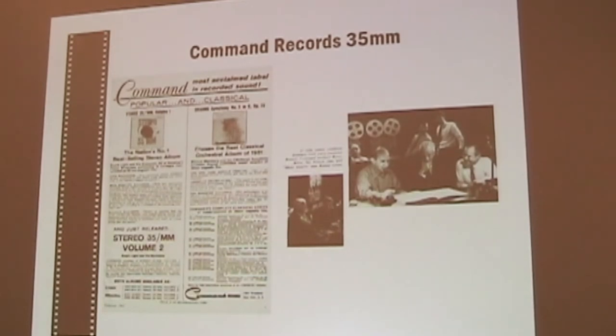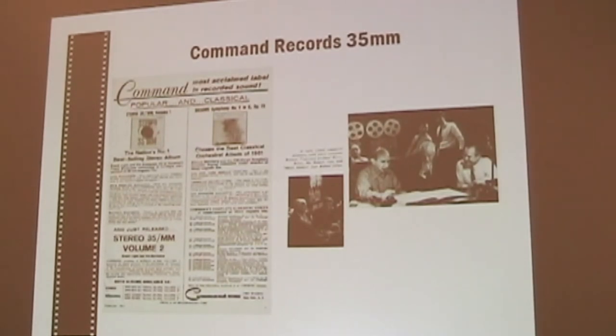On the right are pictures from the last recording session that Command Classics did in Pittsburgh in 1968. And the captions tell you who's in the foreground. In the background near the two film machines, left sitting down is Ted Gossman. The young guy in the middle is Larry Dahlstrom, and the young guy on the right is Kenny Fredrickson. If any of you worked in the New York studio business, you probably knew Larry and Kenny at some point.